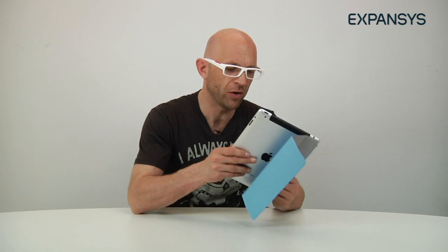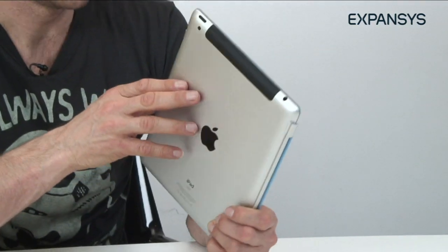Should you enter the market now as a first-time iPad user? Absolutely, because this thing is wondrous. It's a thing of great beauty. It's almost like a piece of electronic jewellery. It looks so gorgeous. Part of that is down to the improvements with the iPad 2.